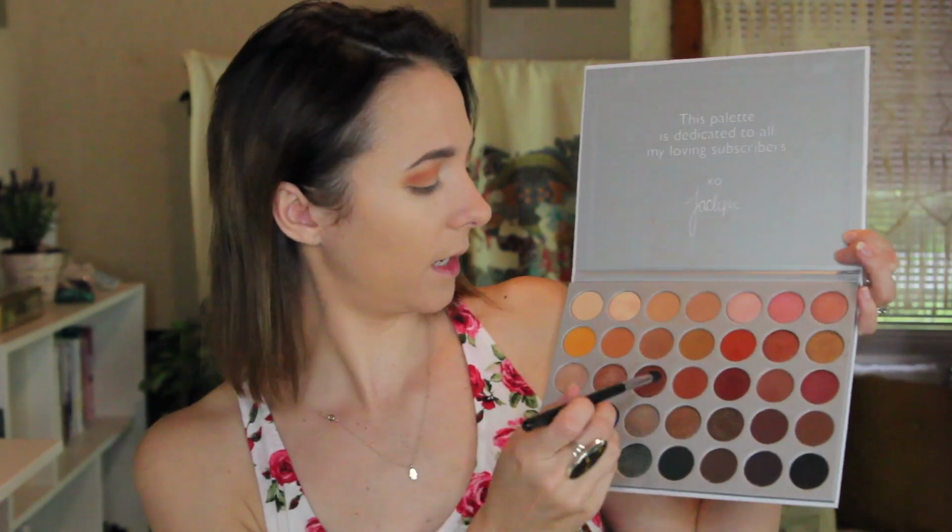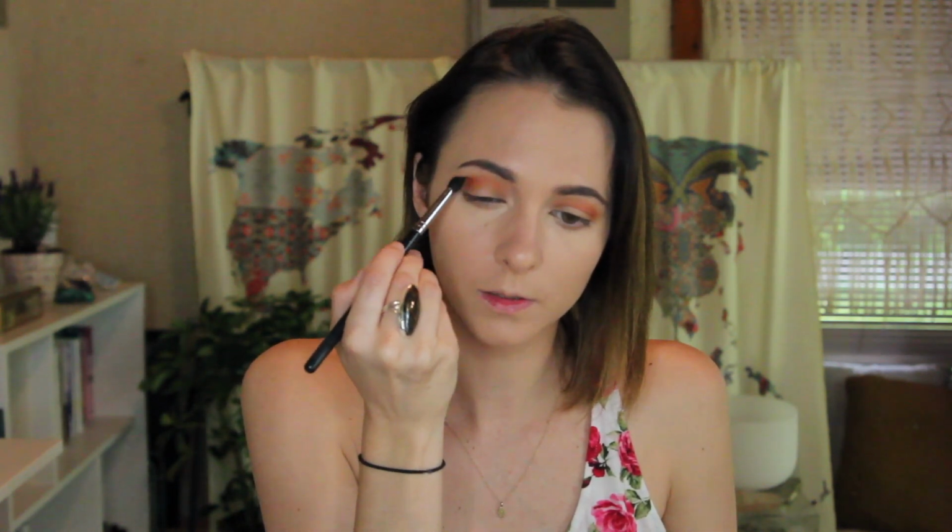I'm gonna go back to that original blending brush and just soften the edges. I'm not going over top of the color because I don't want it to get muddy. I'm just softening any edges. Same brush, take a little bit of this shade to just deepen it up more. So I'm gonna keep this in the outer corner. See how that's a little bit deeper? Keep this in the outer corner in small circular motions, and then fluff towards the middle.